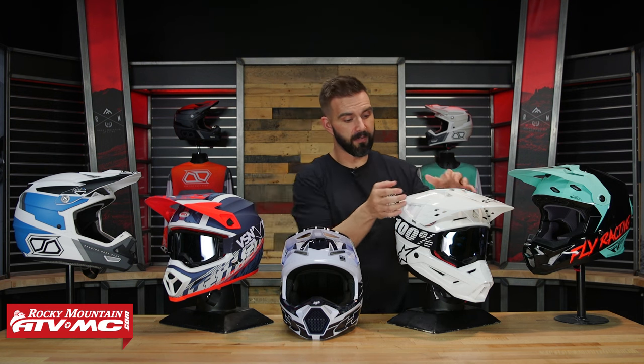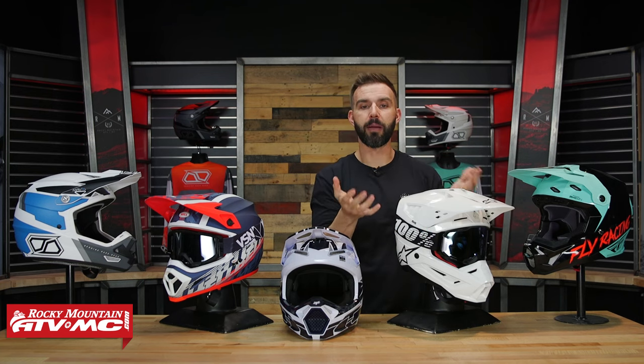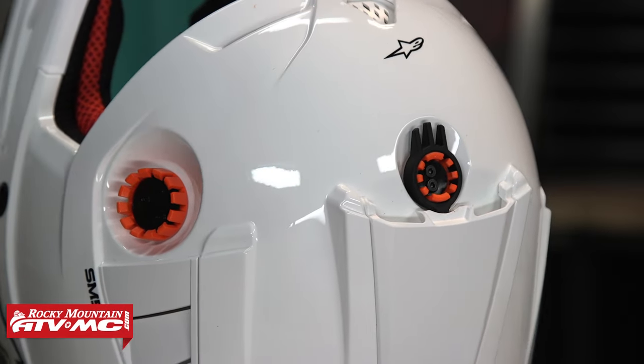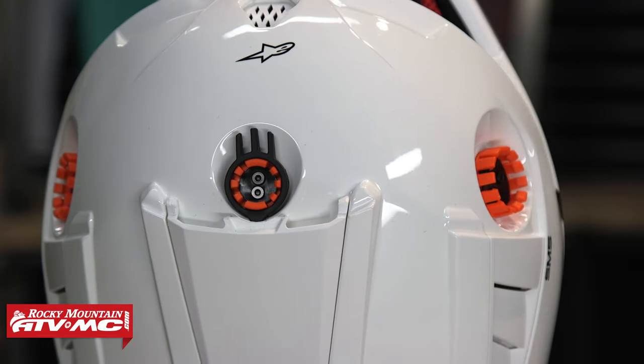With this, if the visor breaks away, they've made it such that you can just easily take it and pop it right back in, so you don't have to worry about your visor being broken or just having no visor at all. So I like their breakaway visor design. And like I said, riding this, it's comfortable and it's got a good ventilation design.